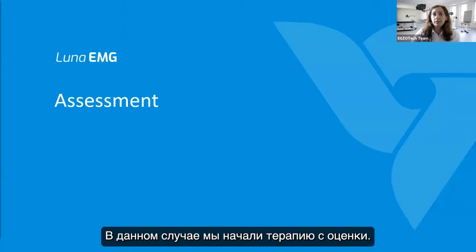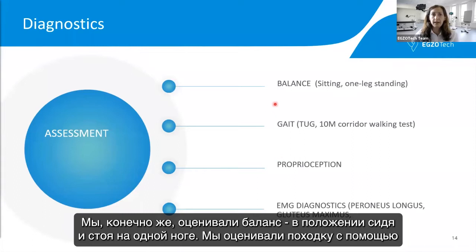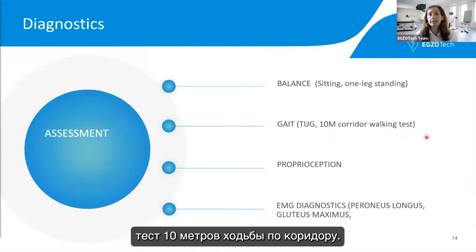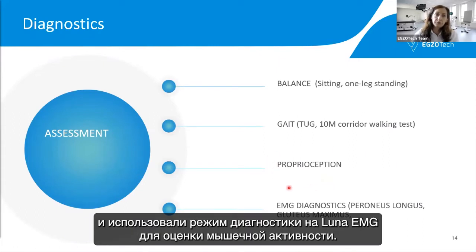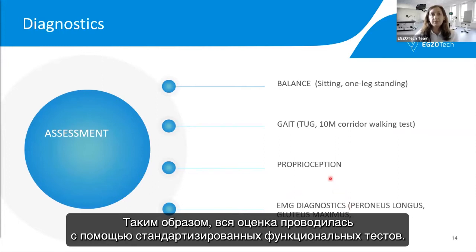What we did in this case, we started our therapy with the assessment. So we assessed the balance, of course, sitting, one leg standing. We assessed the gait with the standardized functional tests like timed up and go, 10-meter corridor walking test. We assessed also the proprioception manually, and we have used Luna EMG diagnostic mode to assess the muscle activity. So all the assessment was made with the standardized functional tests.